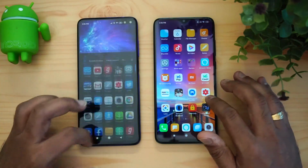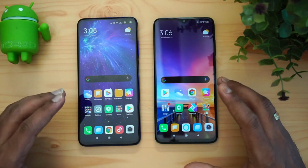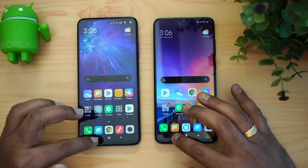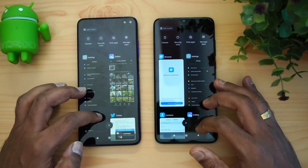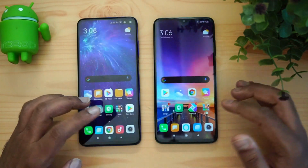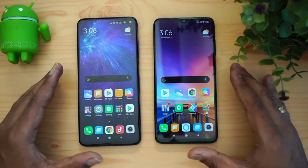Both are equally good. Both do a really good job in terms of keeping the apps optimized, app switching, and multitasking. Everything was quite similar. No major issues we faced, and it's a smooth experience on both the phones. So in terms of performance, we don't say that one is better than the other.